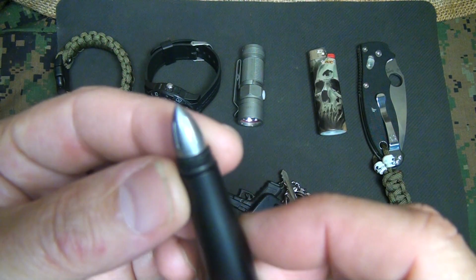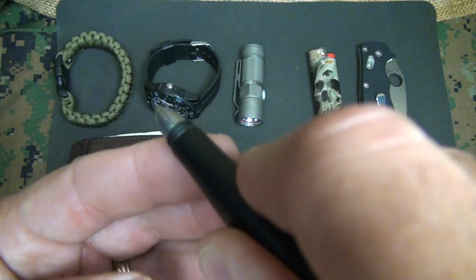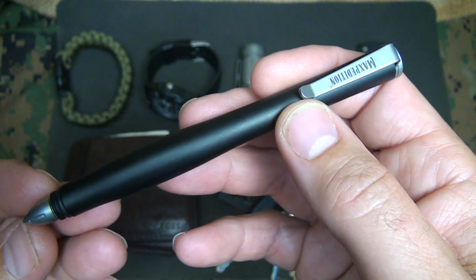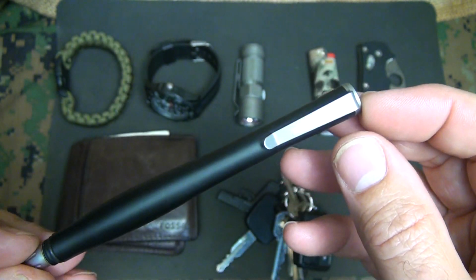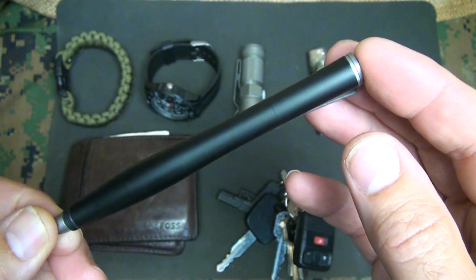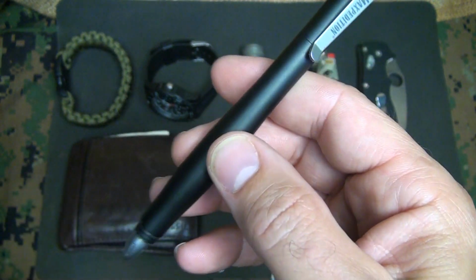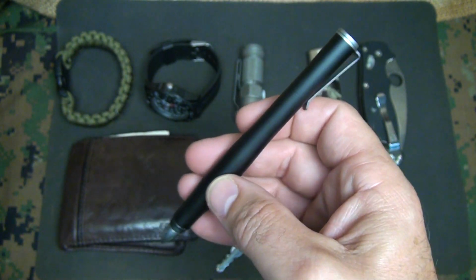But this one has the blunt tip for pressure points. It makes an excellent self-defense tool. A good tactical pen is really great, and one of the things about a pen like this is you can pretty much take this anywhere. It's a pen. So having a nice little tactical pen is a great little surprise and a good security tool.